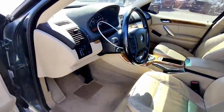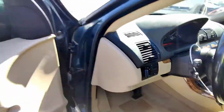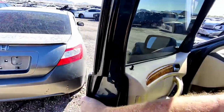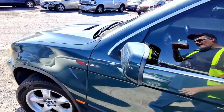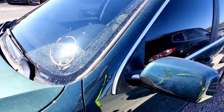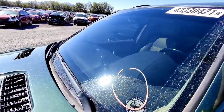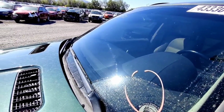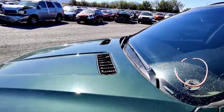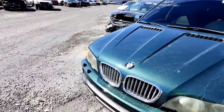Well. I know I shouldn't do it. I know I shouldn't do it. But I'm going to add it to my watch list. I know that you guys are going to give me so much shit in the comments for buying another pedal car. But I got to be honest, I have not seen one look like this at all. And maybe this one just slipped through the cracks and it was nice.